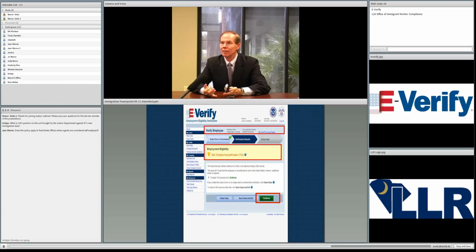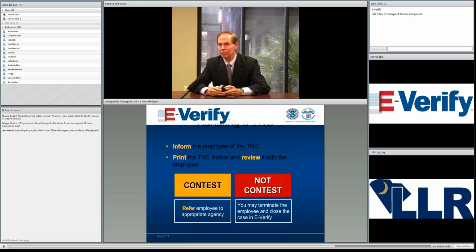Well, if you get an SSA tentative non-confirmation, or a DHS tentative non-confirmation, you would click on Continue, and on the next screen, you would be instructed to download a form and then make 2 copies of that form. That form is going to give instructions to the employee as to how to contest that tentative non-confirmation. You do not terminate the employee based on a tentative non-confirmation. That employee has a chance to challenge it. Instead, you're going to download that form, make 2 copies.